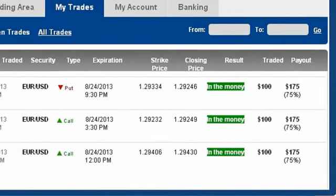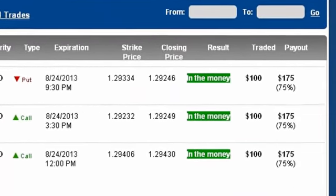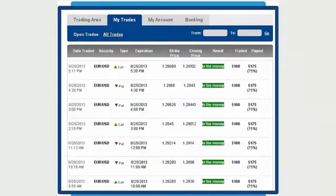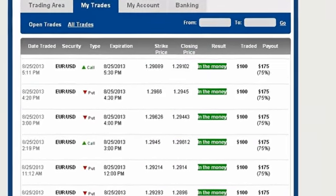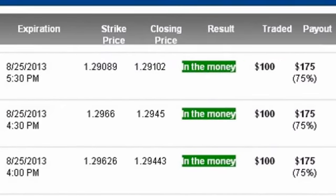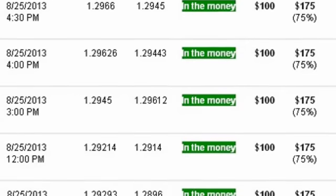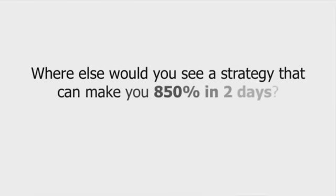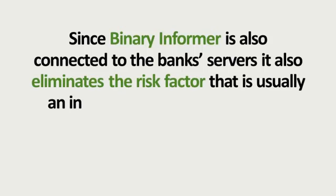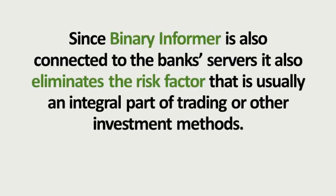The person whose account I just showed you started using the binary SPY with as low as $100 in his trading account and made a further $525 the following day, meaning $750 in 2 days from an initial $100 without risking a penny. Where else would you see a strategy that can make you 850% in 2 days? Since my software is connected to the bank's servers, it also eliminates the risk factor that's usually an integral part of trading or other investment methods.